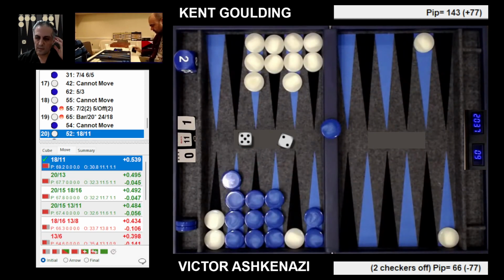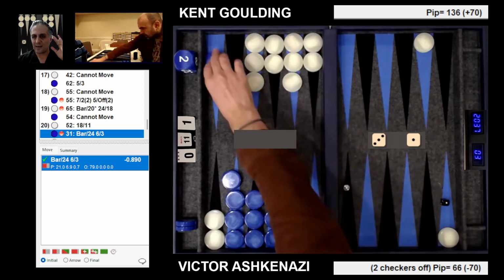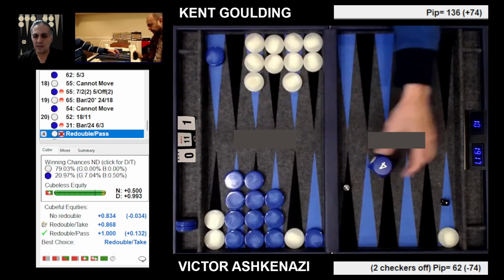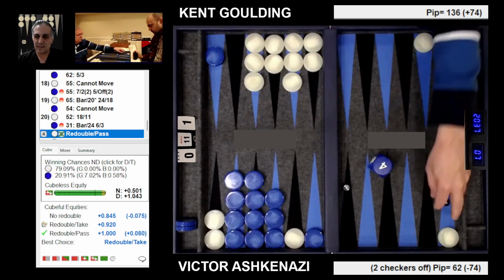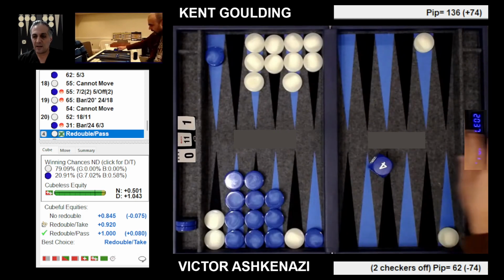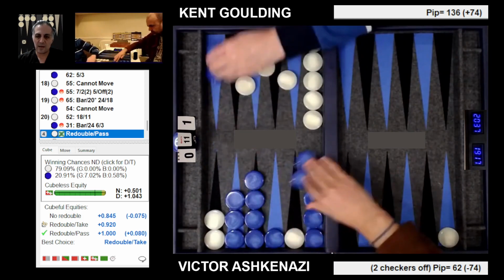18-11. Victor's going to want to come in. Rolls like 4-1, 3-1, 3-2, or bad 4-2, and he gets it, 3-1. So he's forced to come in with the 3. Now it's a redouble. XG says it's a take still. That's interesting. I guess he has enough racing equity with 74 pips, but double shot, that's a tough one to take.